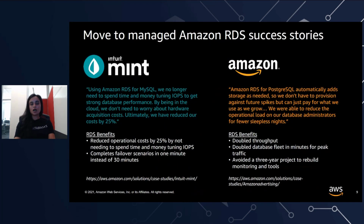So let me quickly touch on a couple of customer success stories using RDS open source. The first one that you see here is Intuit Mint. You may be familiar with Mint as a personal user of it. I do use it myself. It's a personal, free financial management service that displays all of your bank account information and credit card information in a nice little dashboard view, so it can tell you if you're spending too much money. Mint migrated about hundreds of MySQL database instances over from EC2 over to RDS, and that included about 50 terabytes of financial data. And in doing this, they were able to reduce their operational costs by 25%. The other nice benefit that they saw was that they were able to reduce downtime all the way from 30 minutes down to 1 minute.